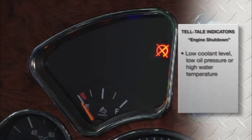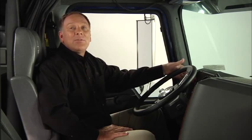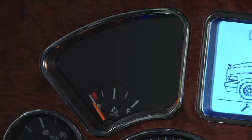The red engine shutdown indicator lights if there is a problem with a major engine system, such as low coolant level, low oil pressure, or high water temperature. All of these conditions require you to safely park your vehicle and shut down the engine. Over here on the left is the DEF level gauge, and just above that is the amber DEF warning light, which will illuminate when the DEF level is too low.